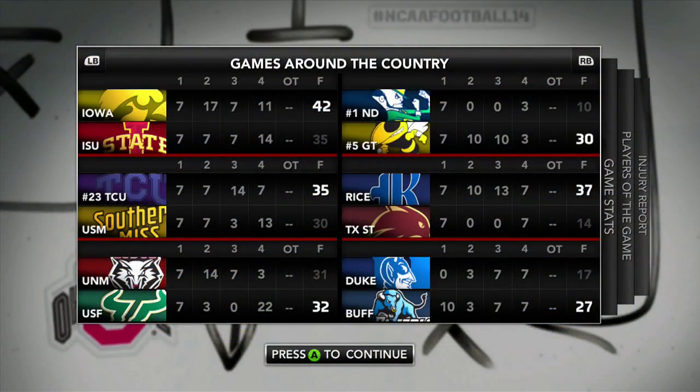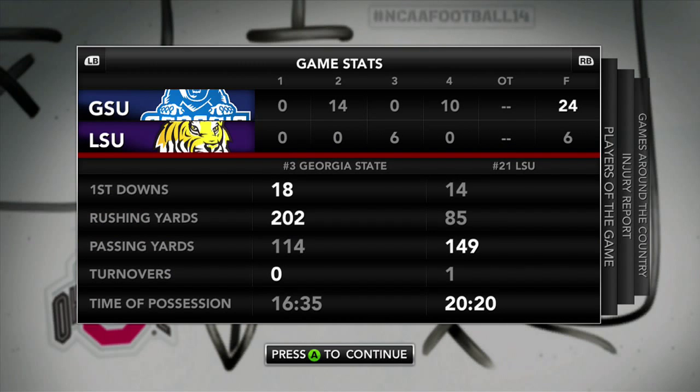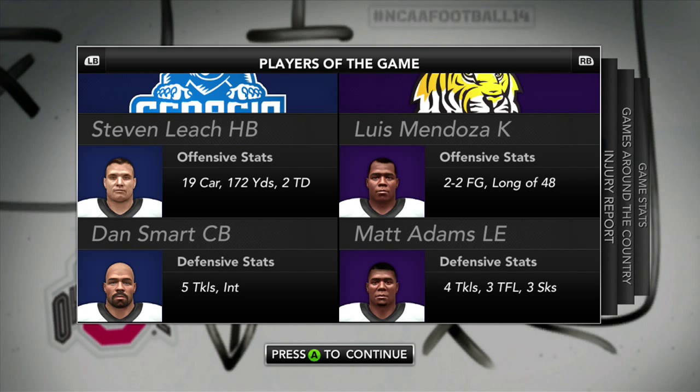So taking a look at some other games around the country this week, number 1 Notre Dame goes down to number 5 Georgia Tech, 30-10. Another top 10 upset. And looking at the stats from our game, 202 rushing yards by this Georgia State offense, which continues to be the best part of the offense. Your players of the game, Stephen Leach, 172 and 2 touchdowns. Dan Smart, 5 tackles and 1 interception on defense.